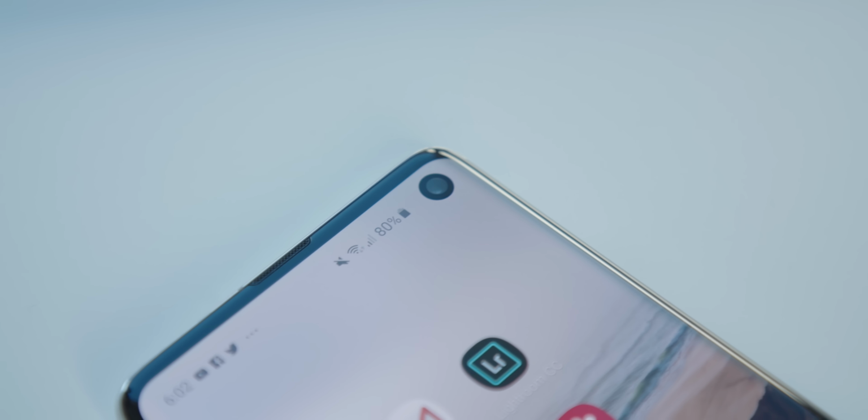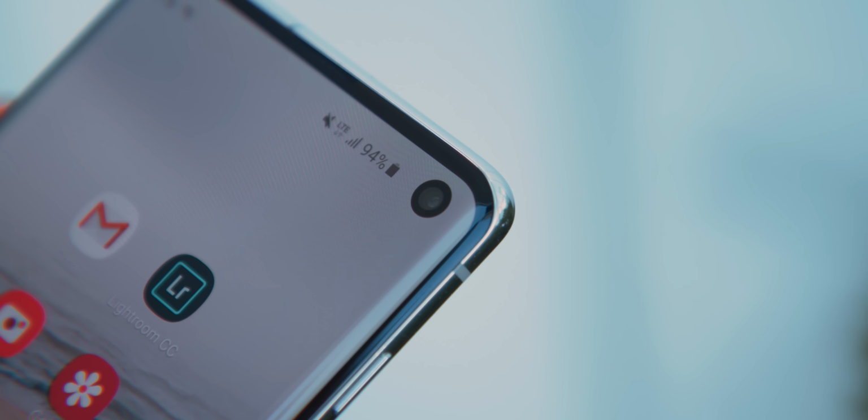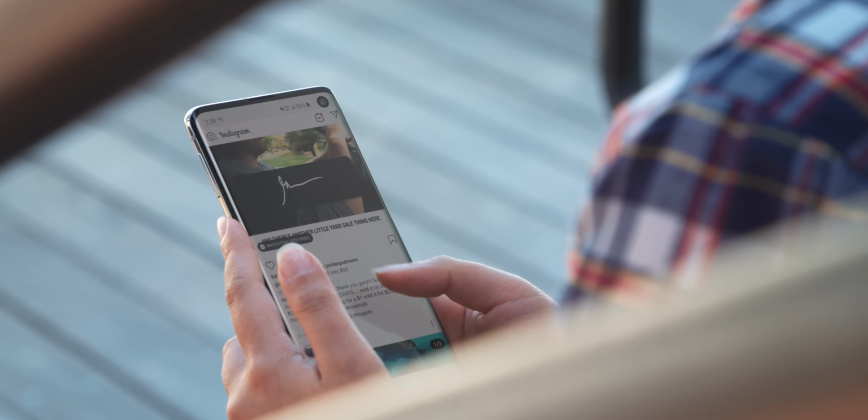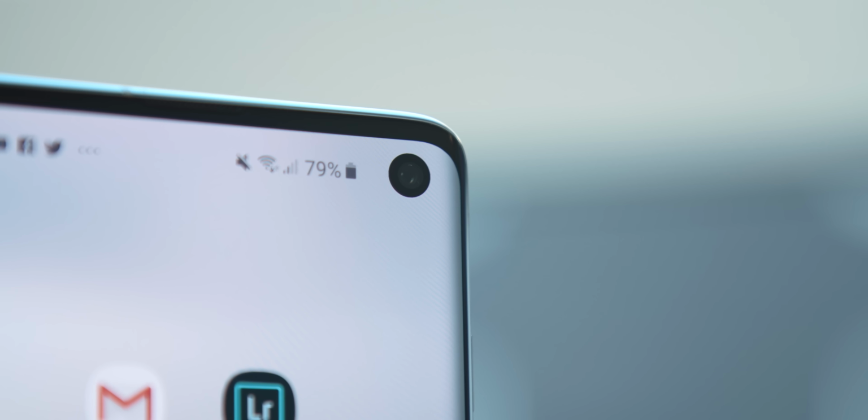The hole punch cutout is hard to miss, but after using the phone, I mean, I kind of like it. I was worried initially that it would be in the way because there's certain apps and things that you do that need that top right corner. But actually, when I'm using the phone, it just kind of fades away and I don't really notice it. I don't know if this is the trend that I want every single phone to take, but I'm glad that Samsung tried something new and it doesn't really bother me at all.